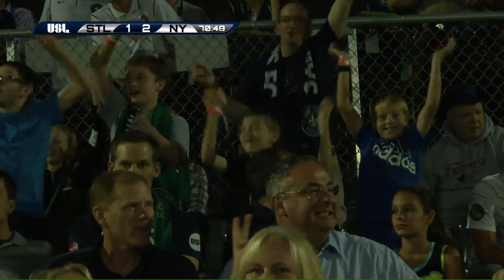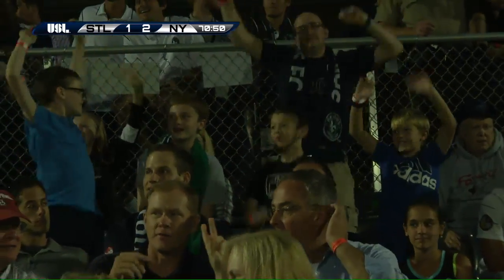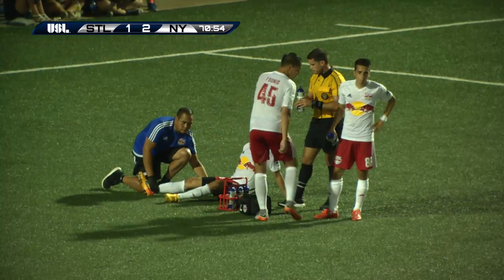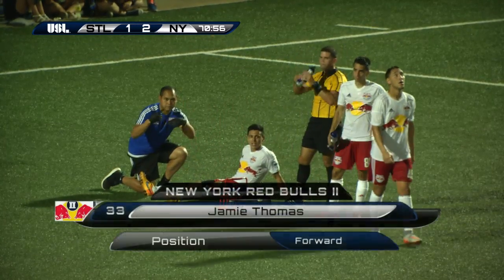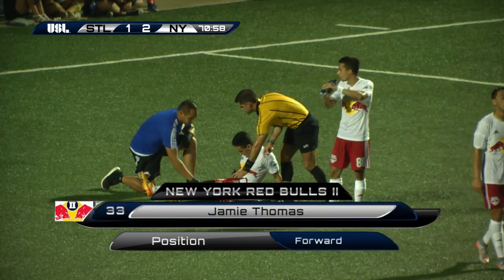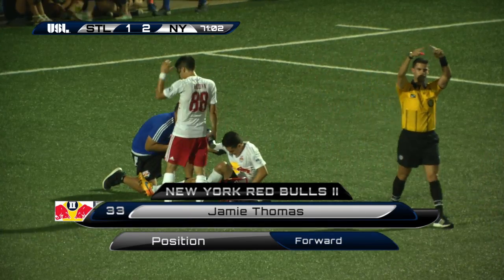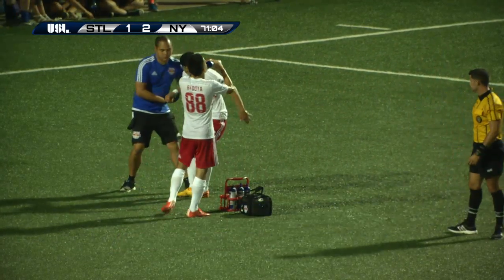The Red Bulls are ahead of you. They've got 19 points. You've got 14. You've got to get 3 points at home. It's real simple at this stage of the season, which is almost the midway point. The midway point will be exactly when St. Louis FC plays their next game, which is on the road July 1st at Wilmington.